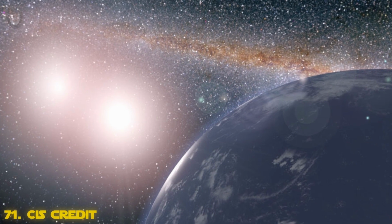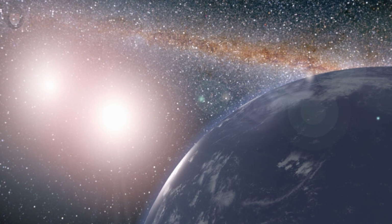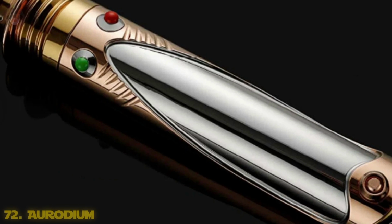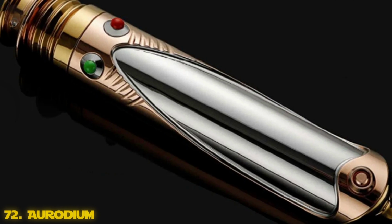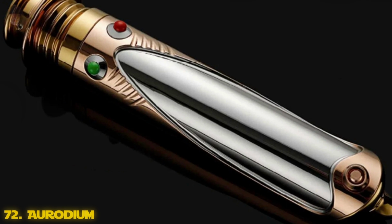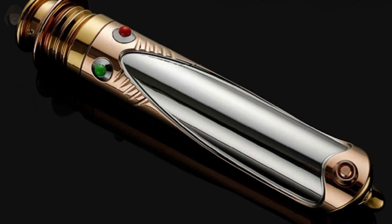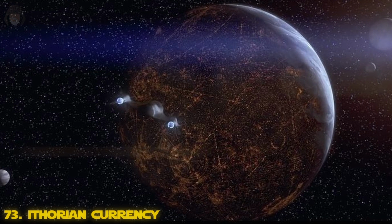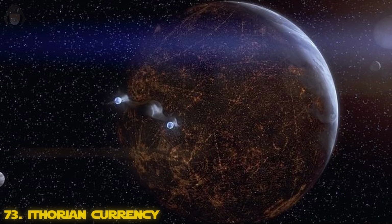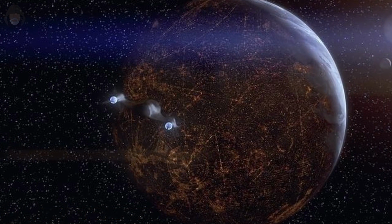Created and maintained by the Intergalactic Banking Clan, these were used on worlds under the banner of the Confederacy of Independent Systems. Number 72, Aurodium. An extremely valuable and hard to come by metal, this was used for various things, including the partial construction of Darth Sidious's lightsaber. And it was also used as a form of currency in the lawless places of the galaxy like the Outer Rim territories. Number 73, Ithorian currency. This was a currency used on the planet Ithor sometime before the Yuuzhan Vong War, and the currency lost all of its value after the destruction of its world.